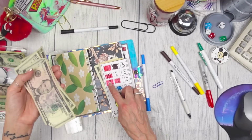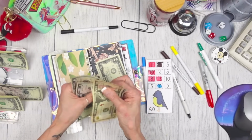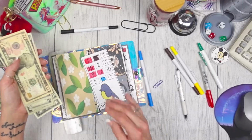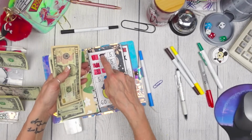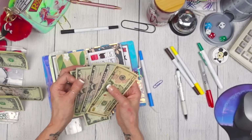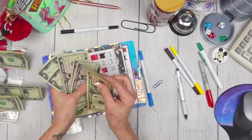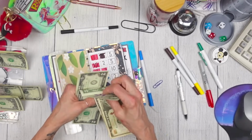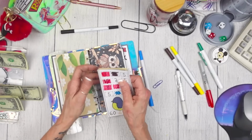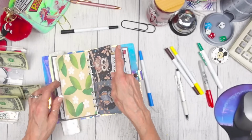10, 20, 25, 30, $31 is what we should have. 10, 15, 20, 25, 30. 10, 20, 25, 30, 31. I think I brought in an extra 5. I think I did. 10, 15, 20, 25, 27, 28, 29, 30, 31. Okay. Ooh, baby. That worked out. That got a bigger challenge.